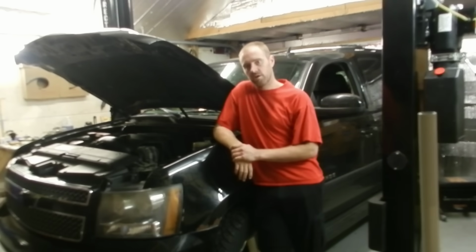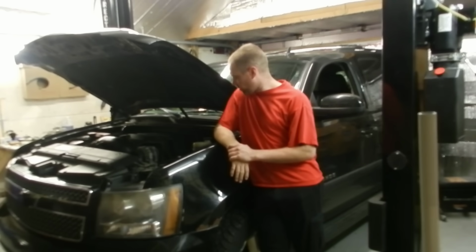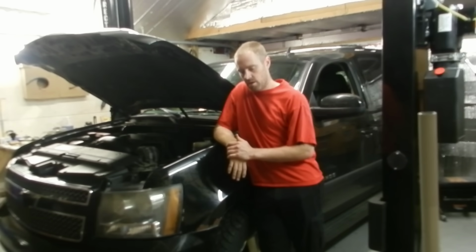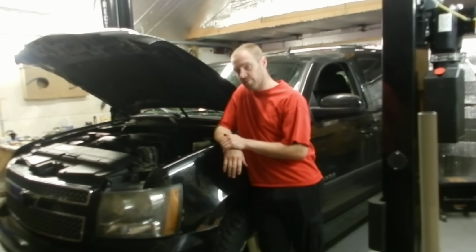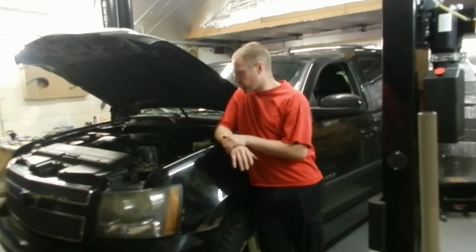So I had my guy come over and do the tuner's box on this thing. He programmed out the displacement on demand, and now I'm able to fire the thing up, and it should run perfectly fine. Should be no problems at this point.